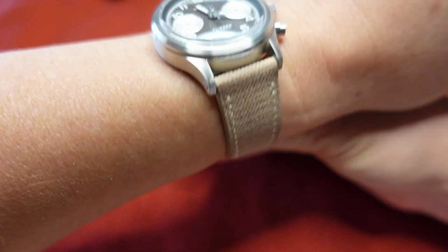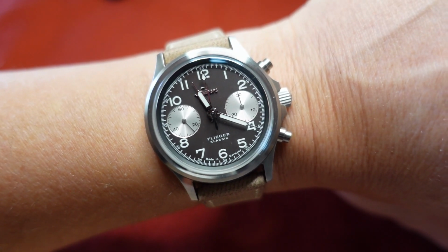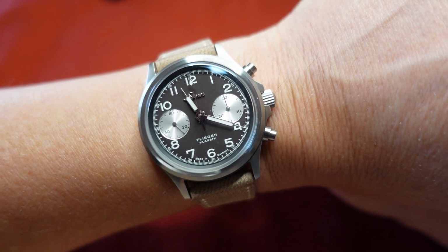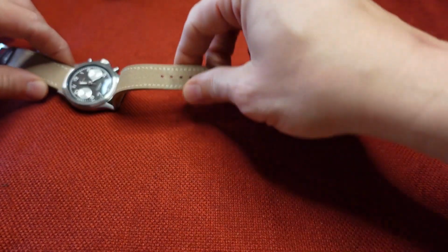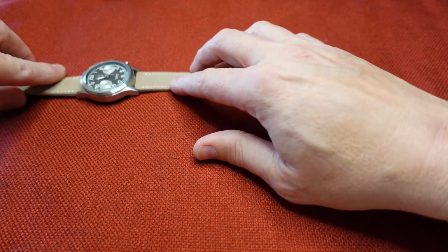I love the way it fits. It's very light on the wrist. It's just a really handsome piece, and I'm very taken by it. It's one of my favorite pieces in the collection so far, and it really got me going with the rest of my collecting journey of German watches. So let's set that aside over here. Just a great watch in general.